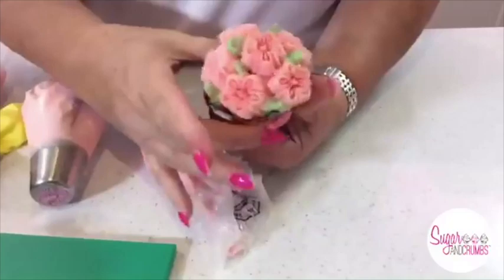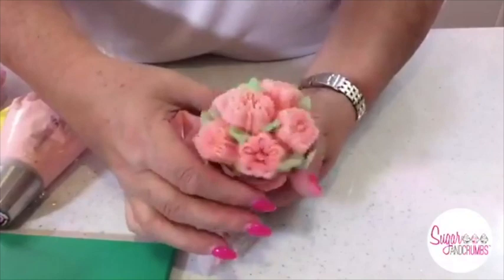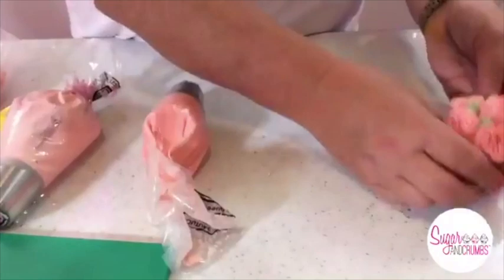And that's called the Sun Dancer Cup. Look how pretty that is. So we've got that one. So those are the extra large nozzles.